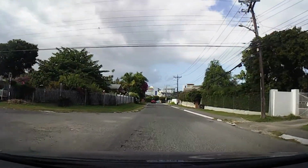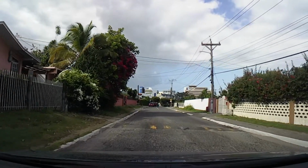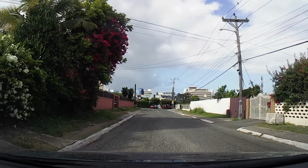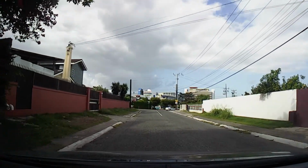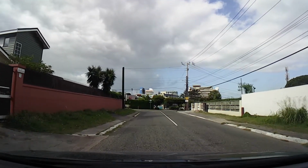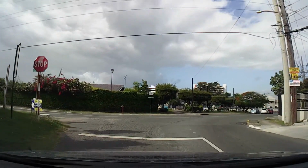So we're currently on Lord Nelson Road, that's the name. Hamilton Drive turns onto Lord Nelson Road, and then this road will go on to Nelson Way, which is right here. And as you can see, New Kingston is right there.